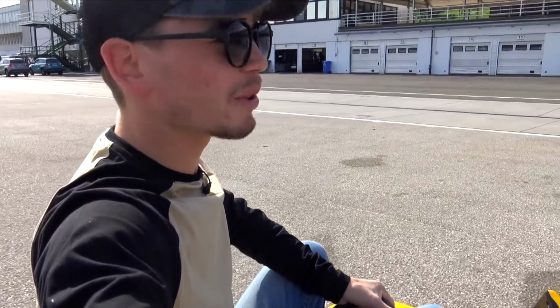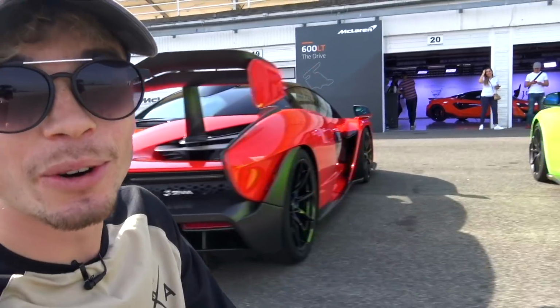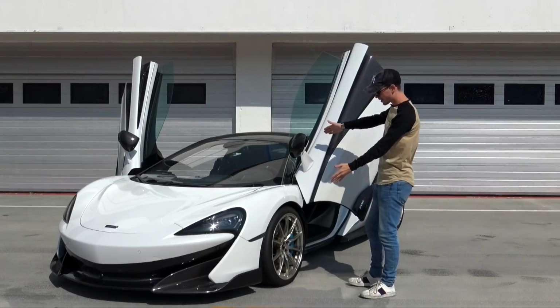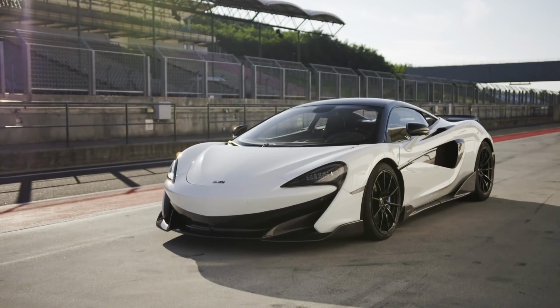Now, believe it or not, we're actually not here to test drive this electric P1, nor are we here to test drive this, the Senna, or the 675LT, or even the 720S. We're here to test drive this, the McLaren 600LT, the latest in the lineup of the McLaren Sports Series.